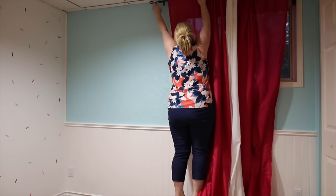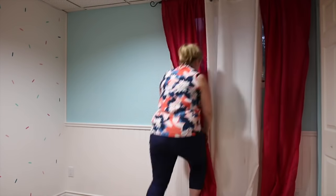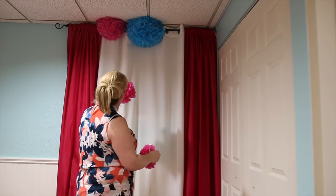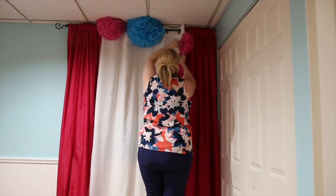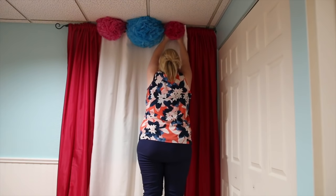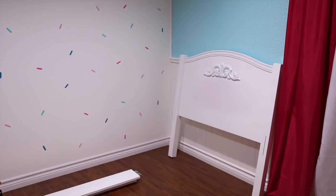I sent Izzy to Grandma's house so the final reveal could be a surprise. I added these curtains from IKEA. I recycled the rod, which I wasn't in love with, but these curtains were only $10. I mean, how could I argue with that? So I covered up the ugly rod and the black little grommets with some tissue paper flowers, just using tissue paper that I already had. They turned out really great.